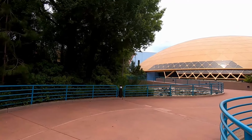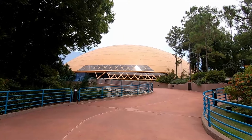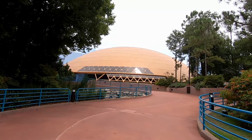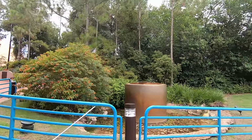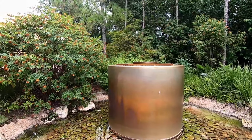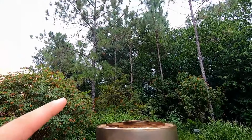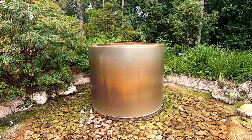Now right over here is the Wonders of Life Pavilion. There are a lot of rumors going around that this building right here is going to be utilized to harness, well, future endeavors, let's just put it that way. But there's something right here that a lot of people don't realize, and that's this right here. If you guys remember what this is, write it down in the comments below. But it used to stand a whole lot taller than the small piece it is now.